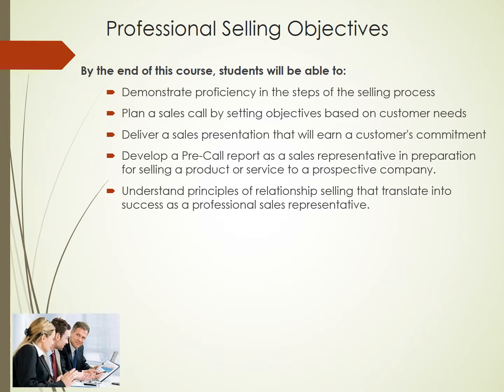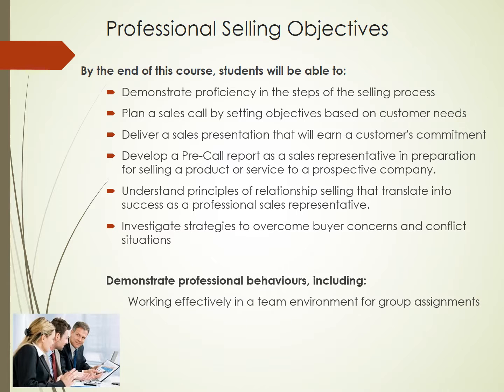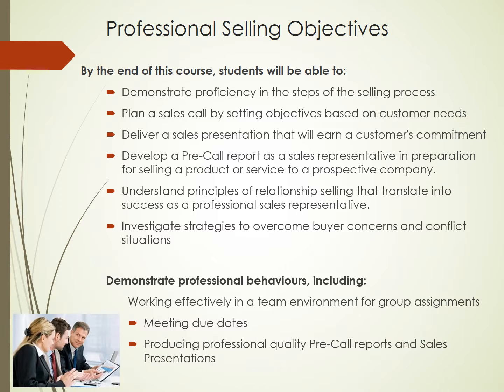Understand principles of relationship selling that translate into success as a professional sales representative. Investigate strategies to overcome buyer concerns and conflict resolutions. You'll be able to demonstrate professional behaviors, including working effectively in a team environment for group assignments, and that means meeting due dates and producing professional quality pre-call sales reports and sales presentations.